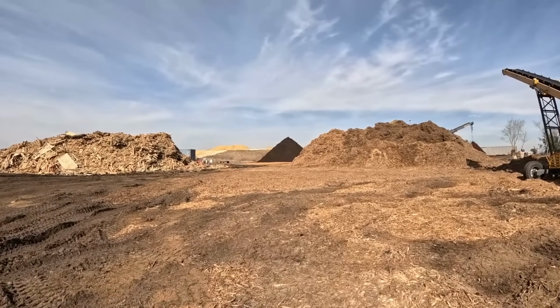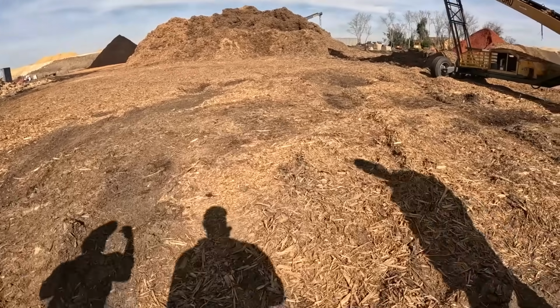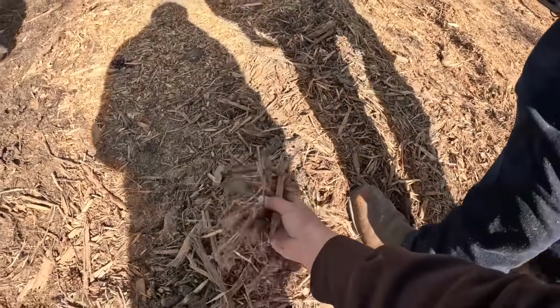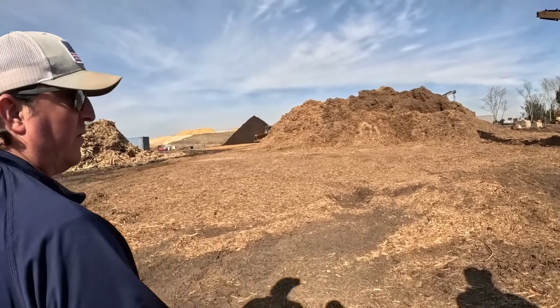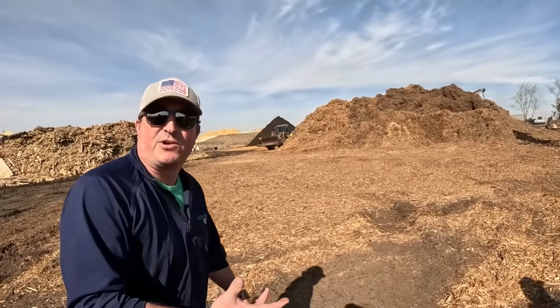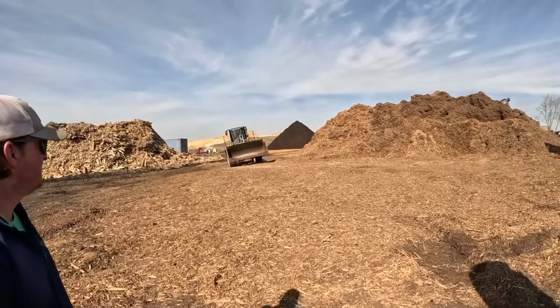So pretty much you don't end up with 4 to 6 inch long chunks. No, that's not pretty desirable stuff in your flower bed. So when you take it, run it through there, they'll regrind it, run it through probably a 2-inch screen at that point. Get a nice smaller, more manageable, easy to spread, beautiful mulch. Gotcha. Let's go check out that side.